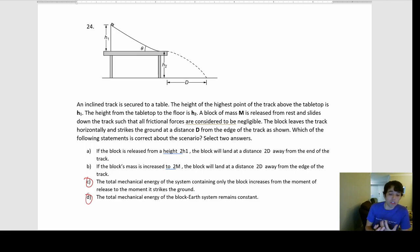And D is also correct. The total mechanical energy of the block-Earth system remains constant because there's no friction. As we go downhill, we're gaining kinetic energy as we accelerate towards the ground. We're also losing height, which means we're losing gravitational potential energy. So whatever we lose as potential energy, we gain as kinetic. And since the Earth is now in our system, we can consider the gravitational potential energy. So again, whatever we lose as potential, we gain as kinetic. It's a wash. It's an equal trade-off. No change in mechanical energy for that system.